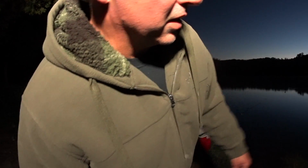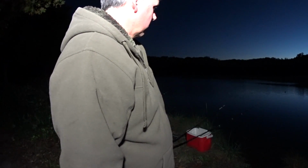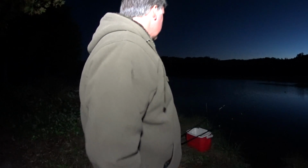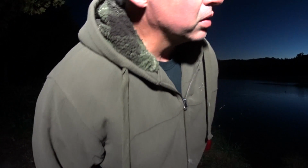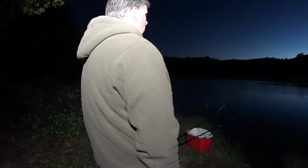That little gizzard shad head got hit already. The bonus rod over there in 2 foot of water. Gizzard shad, 2 pieces of skipjack, and a live bluegill. If that ain't got a spot covered, I don't know what does. Deep, shallow, right on the ledge. I'd say we got it covered. It's dropping down to freezing tonight. I'd say it's about 40 now.